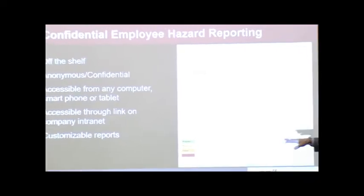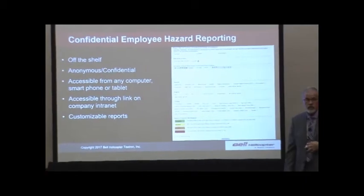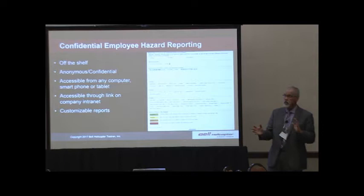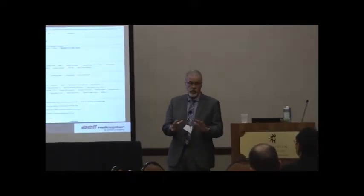So when they go into this report, the report comes up and the first questions that are asked are your name and your email address. They are totally optional. If the employee is not comfortable providing their name to this report, they don't have to. They can leave any of these fields blank. It'll still take the report.